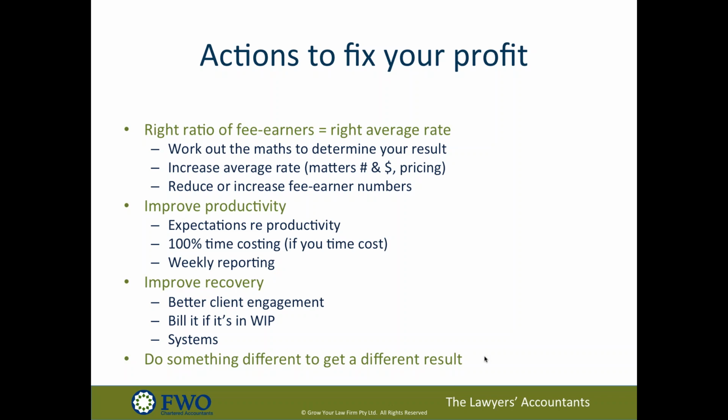Every time I get my clients to increase their rates and bill clients more, it happens without any real inquiry. Clients will just pay. So you've got to focus on increasing your matter numbers and matter dollars, and focus on your pricing, and reduce or increase your fee earner numbers. If you cannot get through the work, and if you're writing off time and you're being inefficient, you might need some more fee earners, because the faster you get those files done, the quicker you increase your revenue. Improve your productivity. Make sure that your team and you understand how many hours you need to be charging on client work. If you're doing time costing, time costs everything, so you don't lose anything.